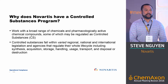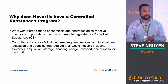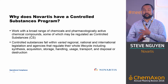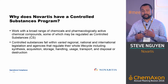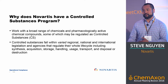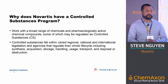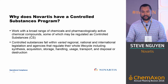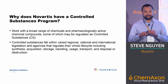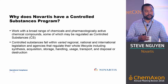So Novartis has a controlled substance program because as a pharmaceutical company, we work with many chemicals. Obviously, you know that. Many are pharmacologically active, some of which are also controlled substances, not just in the US, but in other jurisdictions around the world. And the jurisdictions are varied from country to country. There is a little bit of overlap, but it varies. The same compound may be Schedule 1 or 2 in one country, but in another country, it's not even listed.